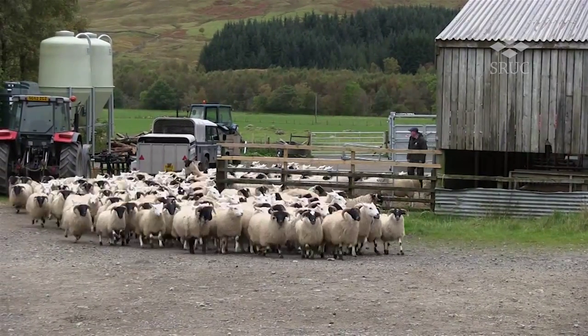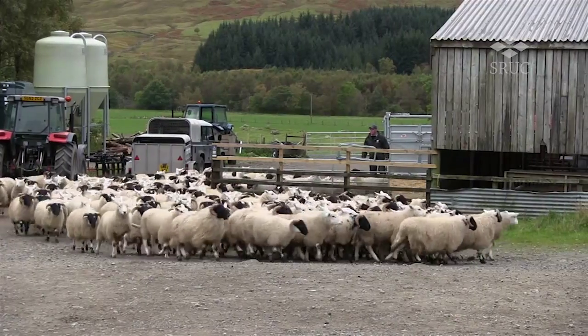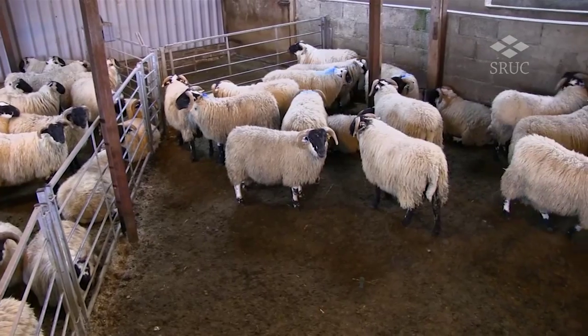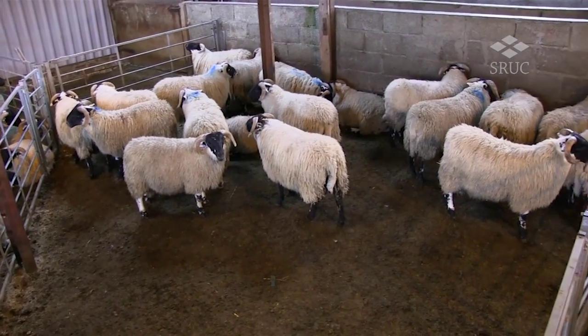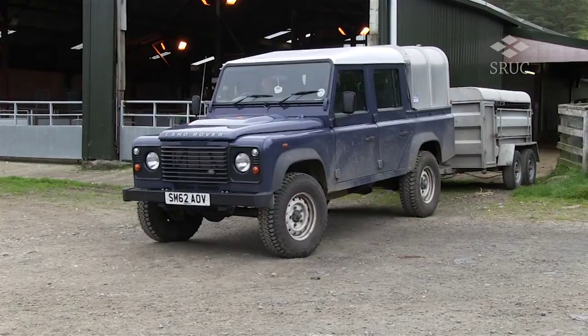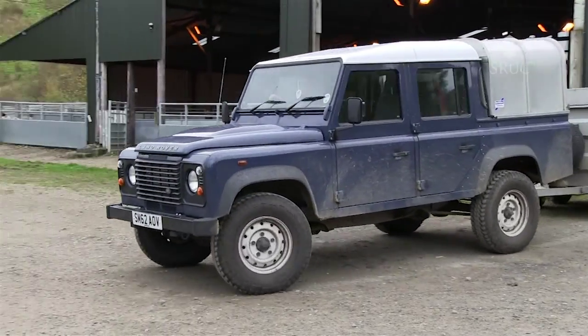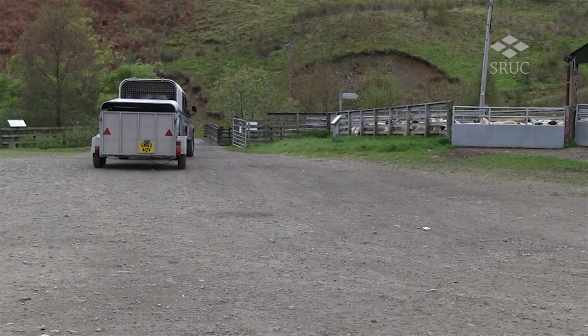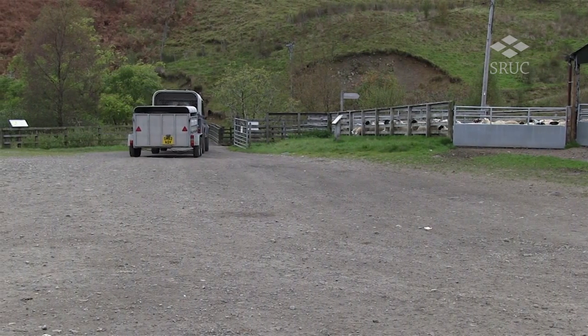When you see the difference that our EID system makes here, then I think there can only be positives to take out of it. It's something that we can't change, and we're going to have to make the best of it. So let's use what we have and all the equipment and the information available to get the best out of it that we can.